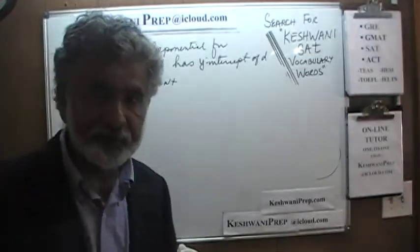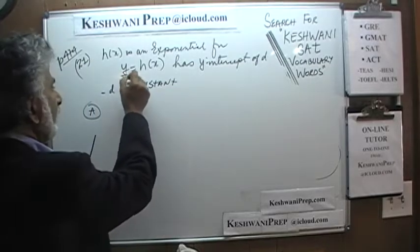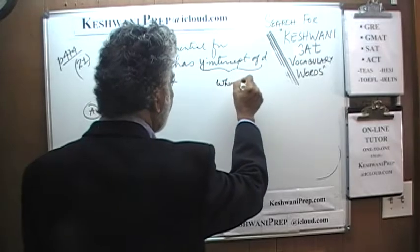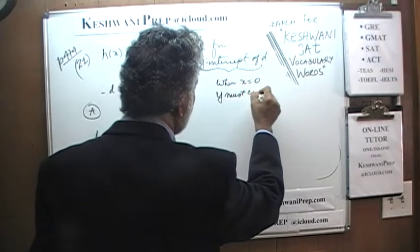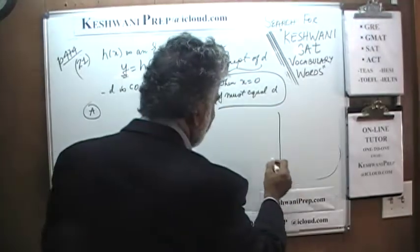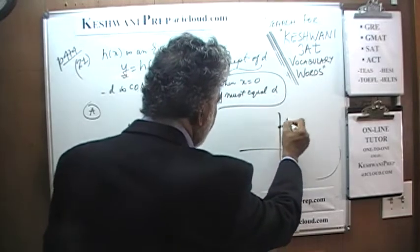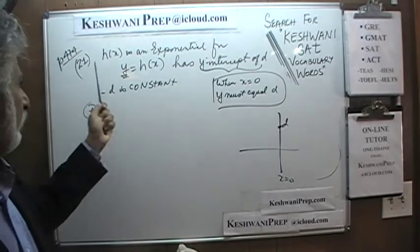Now, instead of worrying about what an exponential function must look like, don't worry about any of that. We have very useful information here. This information is here for a reason. We are told that this function y has a y-intercept of d. Y-intercept of d simply means that when x is equal to 0, y must equal d. Whatever the function is on the y-axis, where x is equal to 0, it cuts at d. That's all we need here to figure out what the right answer is.